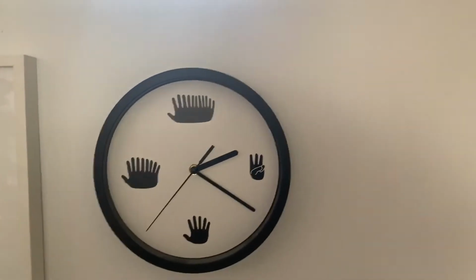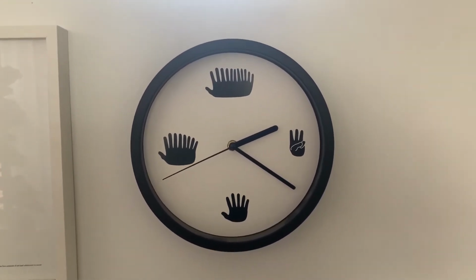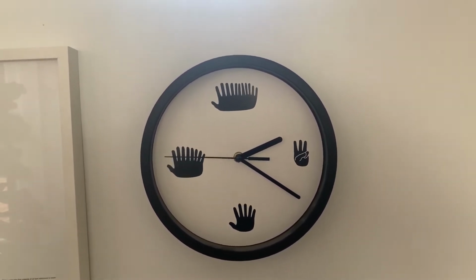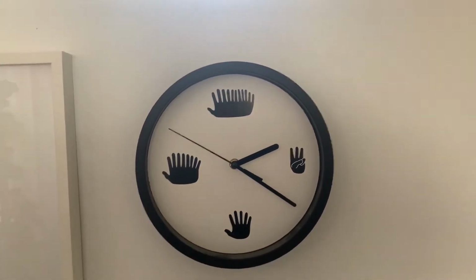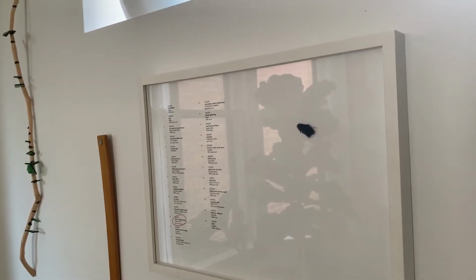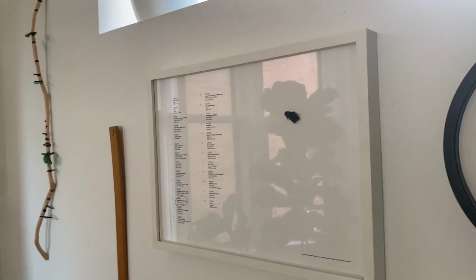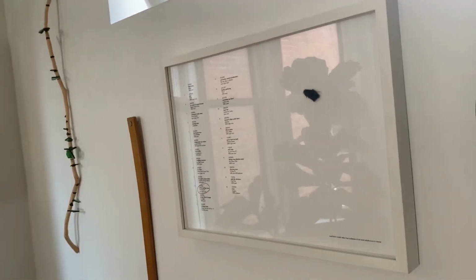Beside that is a clock by my partner, Guy Anderson, who operates as Guy. And he makes these really wonderful, playful, inventive objects, book bags and t-shirts and clothing and keychains and this clock. Beside that is an early work by Janice Kerbel from 1996. Janice is a Toronto-based artist who now lives in the UK and was recently nominated for the Turner Prize.